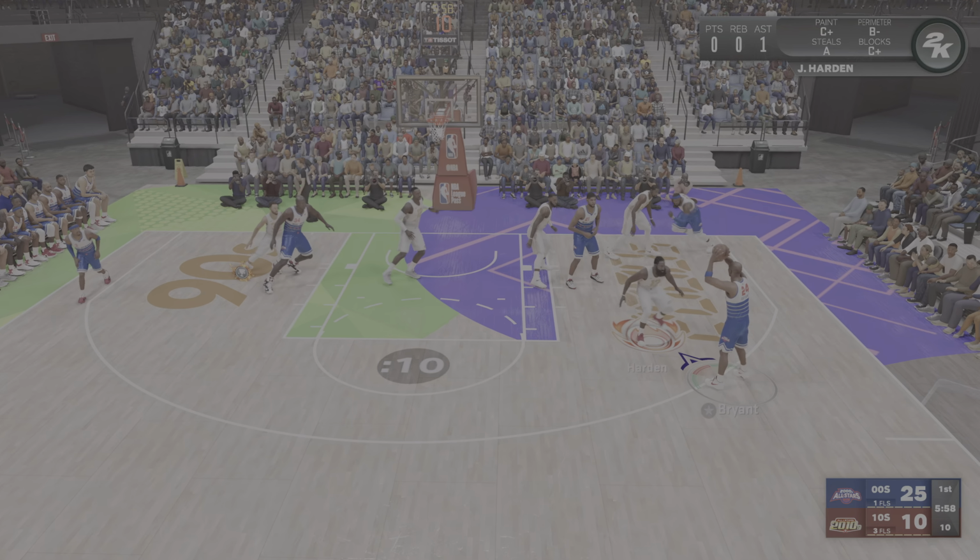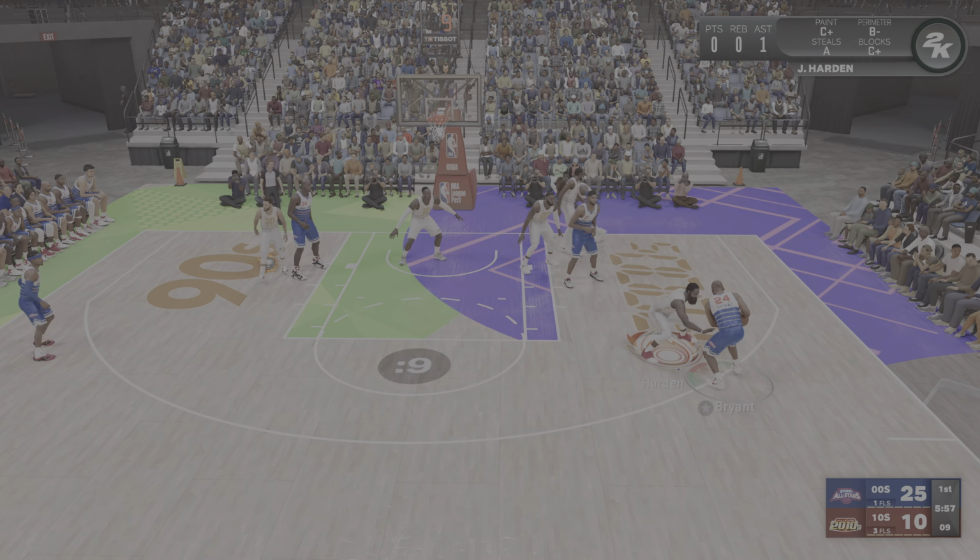Bryant outside. Clock at six. And people have criticized Harden for his defense before. But the truth is, he's showing tons of improvement in this area. Oh, LeBron hammers it home. What a dribble move by LeBron. All you can do is sit back and admire it.